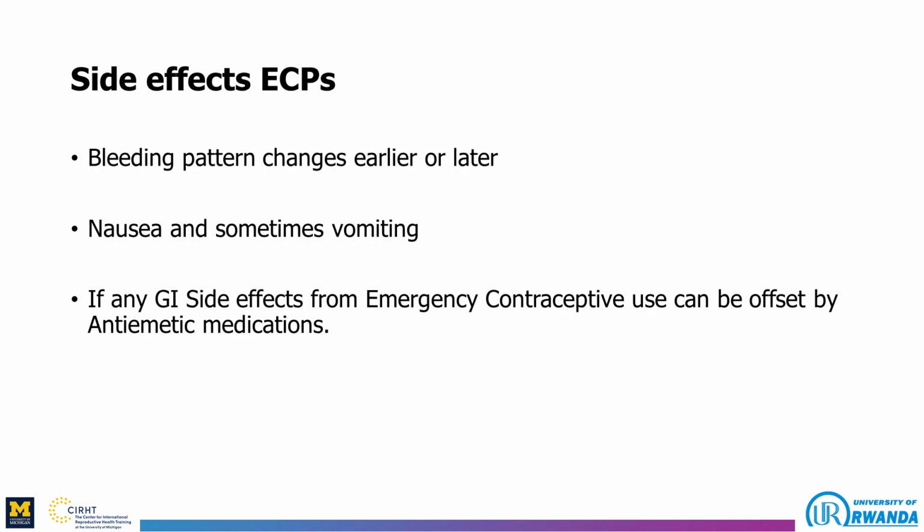Also, we have some side effects usually from combined oral contraceptive pills which have an estrogen component. They tend to have some gastrointestinal side effects like nausea and vomiting. In the case where you have the combined pill which has 2 doses, they can cause nausea and vomiting.